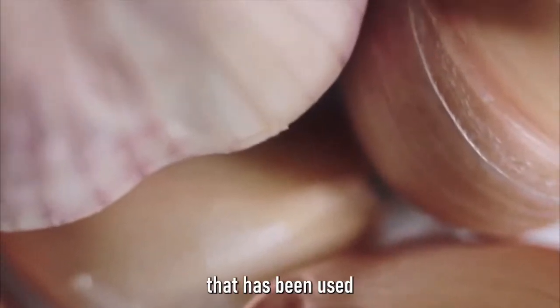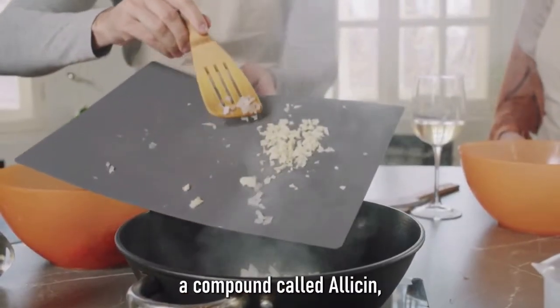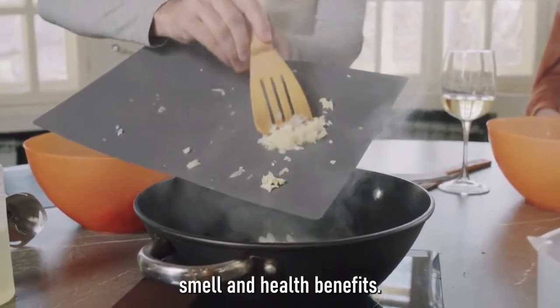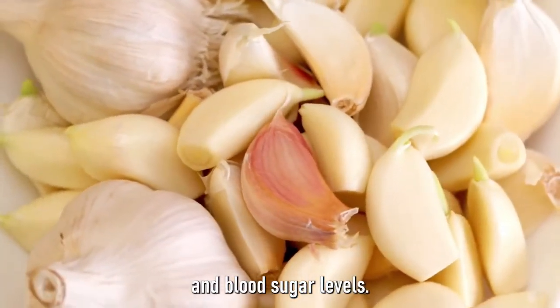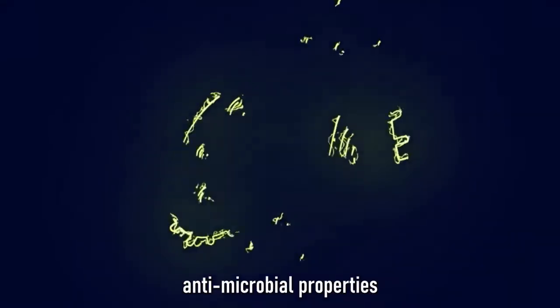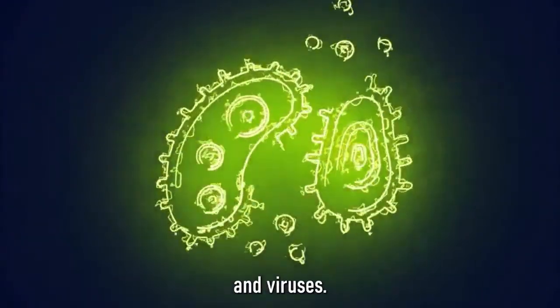13. Garlic. Garlic is a pungent herb that has been used for centuries both for its culinary and medicinal properties. Garlic contains a compound called allicin, responsible for its distinct smell and health benefits. Consuming garlic may help lower blood pressure, cholesterol, and blood sugar levels. It can also boost the immune system and possess antimicrobial properties against bacteria, fungi, and viruses.